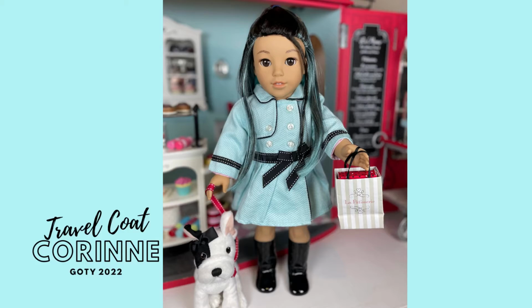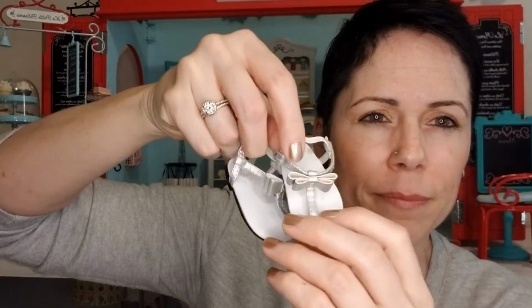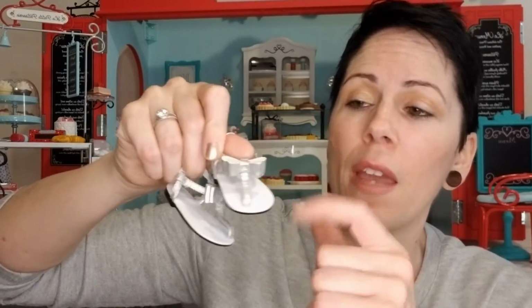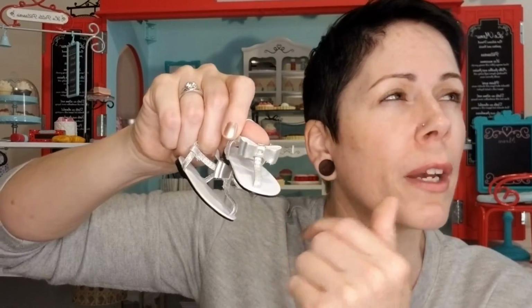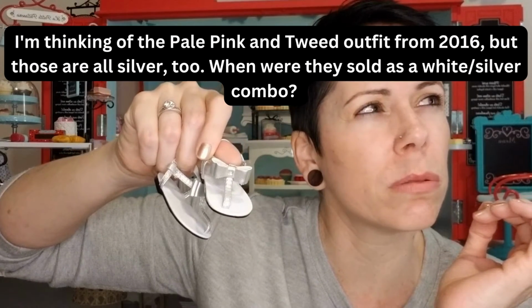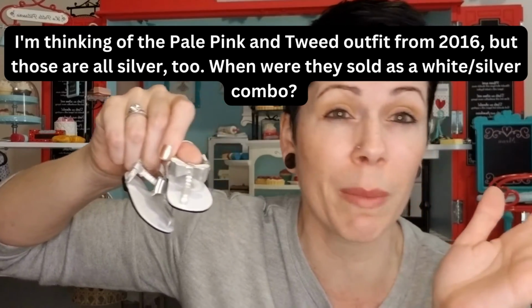All right, next up, oh, I'll show a picture of somebody in that, and then next up is the sightseeing outfit. These shoes were available as a, no. Okay, so they've made these shoes all white, I think, for Mary Ellen, all silver for Grace, and then white with a silver bow as part of the pink and tweed or something outfit. It's a Truly Me outfit.